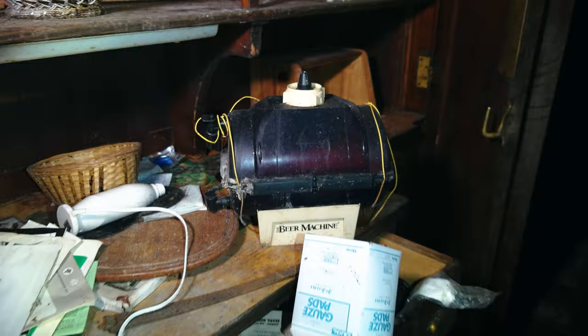Tons of stuff. Oh, they would save all their bags. Like, that's what my family does. We save all our bags for our food. Oh, it's the bag drawer. Everyone's got a bag drawer. Everyone does have a bag drawer. This is a pantry. Yep. They got a beer machine. They had cheese balls there. They made their own beer? Maybe. Beer machine. And whatever it is, it looks cool.